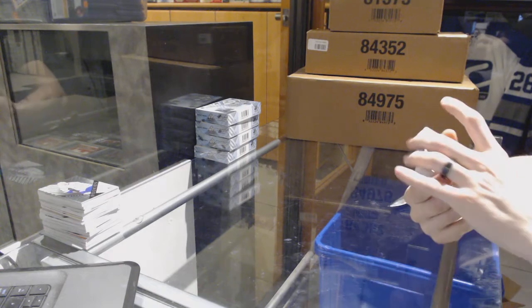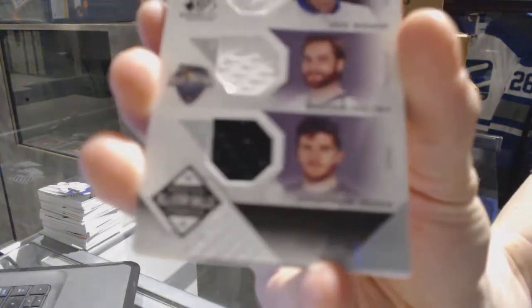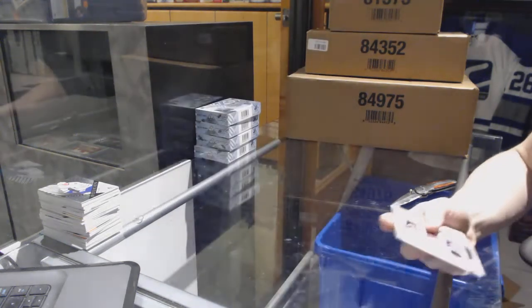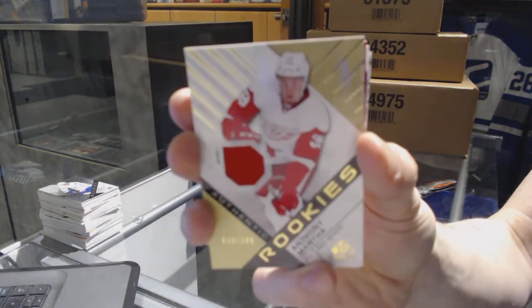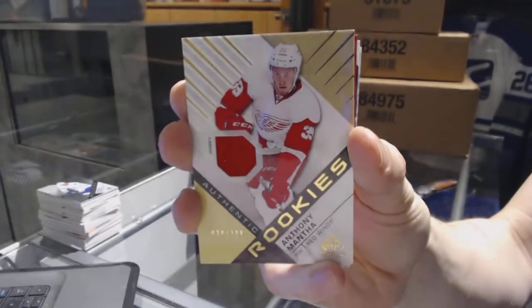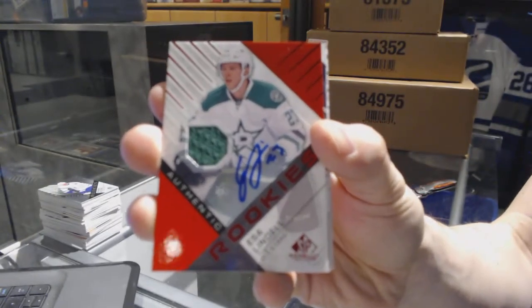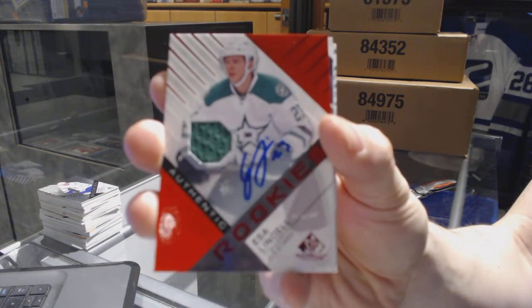We've got an all-star skills triple jersey, which would be random between the Lightning, Capitals, and Kings: Ben Bishop, Braden Holtby, and Jonathan Quick. Rookie jersey, number to 399 for the Detroit Red Wings, Anthony Mantha. Rookie jersey autograph for the Dallas Stars, Essa Lindell.